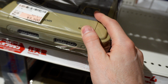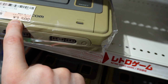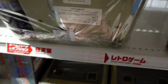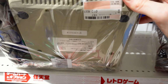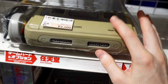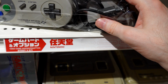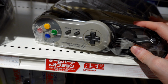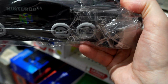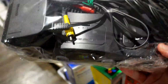And we've got a Super Famicom here. I don't know why this one is so much, 3,500. Could it be a one chip, or it just has the controller, so that's why. I don't think it's a one chip looking at the back here. It looks like an early Famicom, but it's probably this expensive because it has two controllers as a set. So there's that. I'm interested in this N64, 6,000 yen.